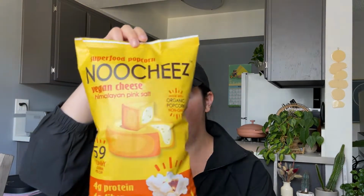popcorn. They sell this at Erewhon. I haven't seen it there lately though, so I'm not sure. Maybe they're not carrying it anymore. But this is a Superfood Popcorn. This is the vegan cheese and Himalayan pink salt flavor. It's really, really tasty. It has a strong nutritional yeast or nooch flavor, which is hence the name. And I really like this. I haven't had it in a long time, so we're gonna have some now.